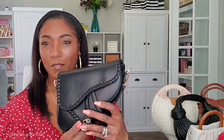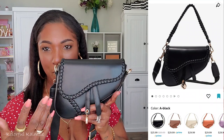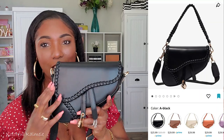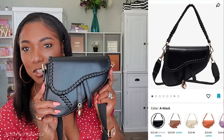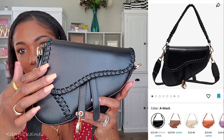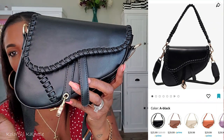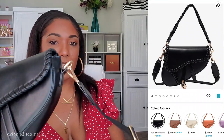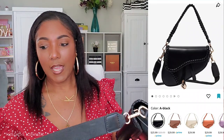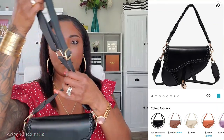Okay, this next purse is another dupe type vibe. I believe it's another Dior shaped bag, and it's just cute. It's shaped like a little satchel bag. The one that I got has this little stitching detail, very cute. And it has this cute little gold keychain or key lock hanging from it. This one has a thicker strap, so it has more of a casual vibe to it with the long strap.